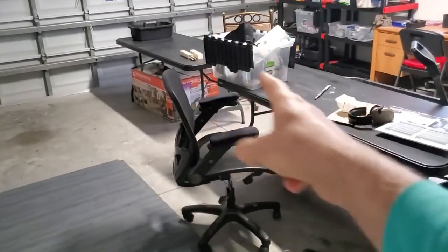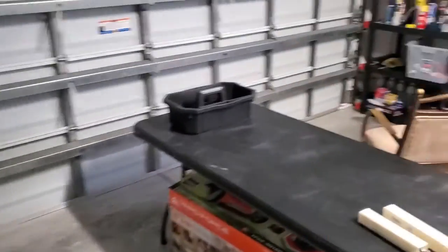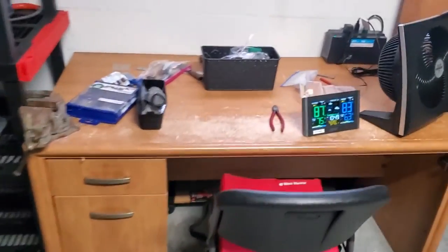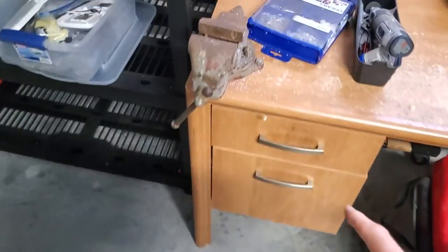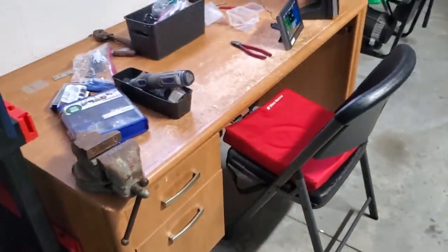You can see in the garage, the utility table's in the middle since my vehicle's too big to park inside the garage. The former owners left this crappy looking desk, and I was going to get rid of it because it's so ugly, but it's really solid and it has this built-in vise that's working pretty good. So I'm going to keep it for now.